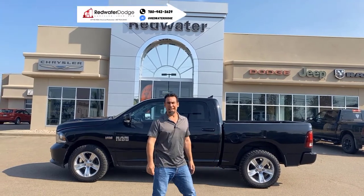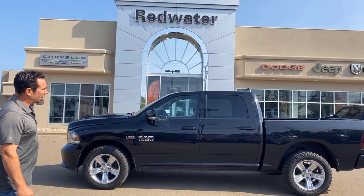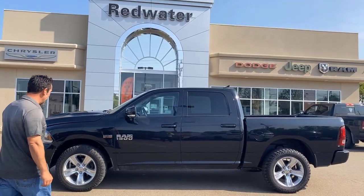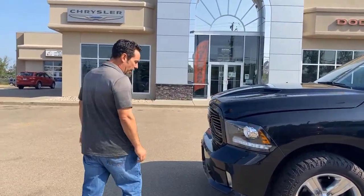We got a nice 2018 Classic here. It's got some nice chrome wheels on it, some decent tires on there as well, metallic black paint on it as well for you guys. So it's got the 5.7 liter HEMI there, so you got lots of trailer tow package, lots of power to get up and go on there.